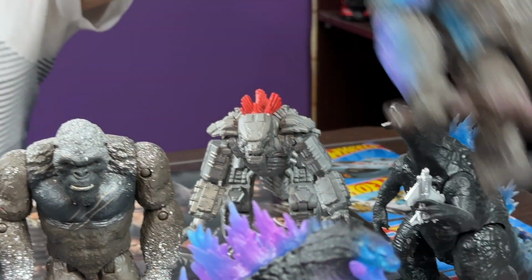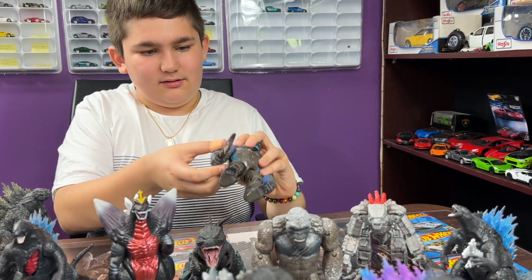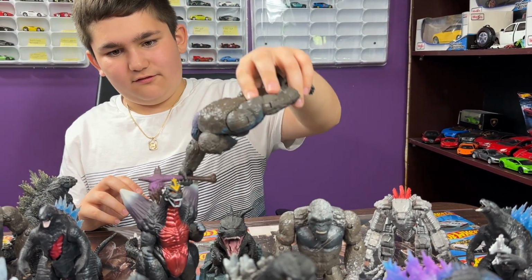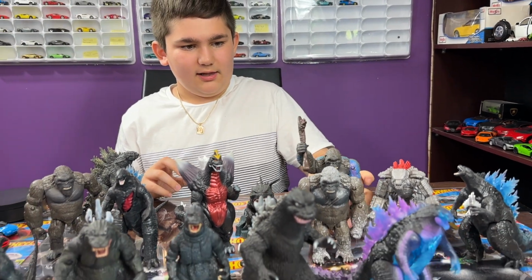But anyways, we got King Kong with the battle axe. Look at that. Yo, look at that. Ooh, you know, we got him with the little battle axe, you know.